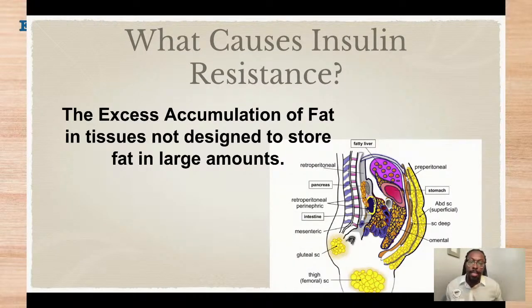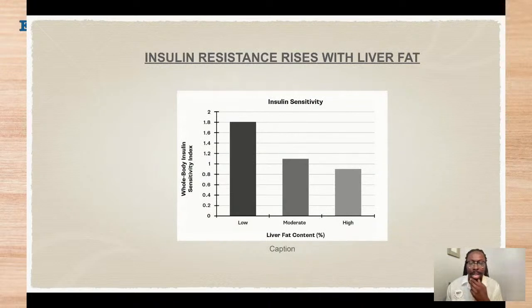So what causes insulin resistance? Insulin resistance is caused by the excess accumulation of fat in tissues not designed to store fat in large amounts. If you get nothing else from this presentation, understand this. I'll read it again. The excess accumulation of fat in tissues not designed to store fat in large amounts. And this is the tissues all over our body. All right, and I got to move a little quicker because I know we got a few more slides left. Insulin resistance can actually be measured in the liver. And as the amount of fat in your liver increases, your sensitivity to insulin decreases inversely, right?